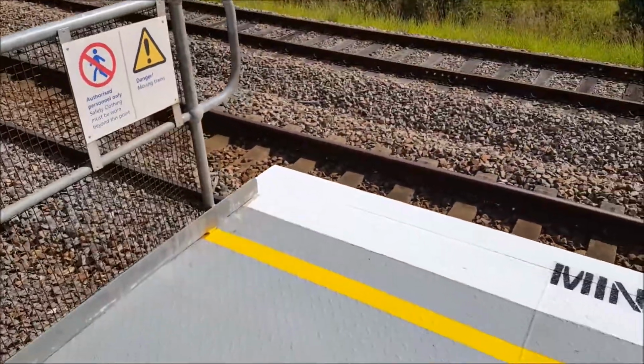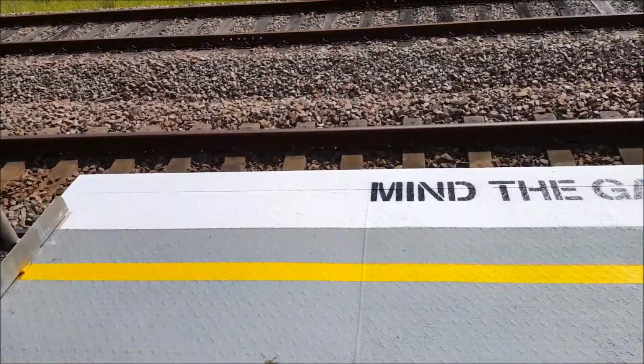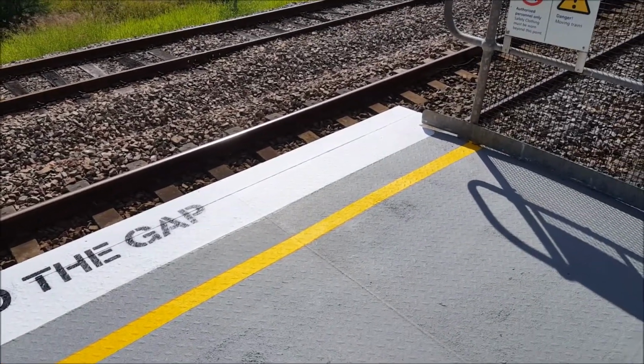Alright, ladies and gentlemen, just going to give you guys a clue on how very short Mindaribba platform is. It's about the length of my king size bed.